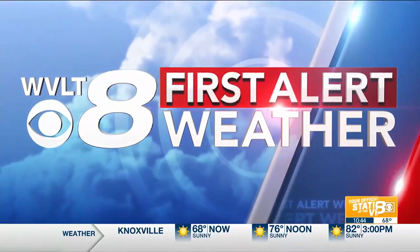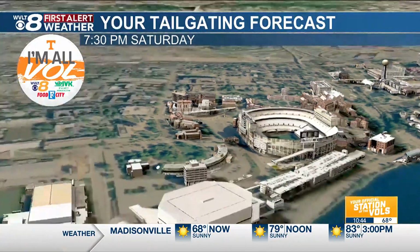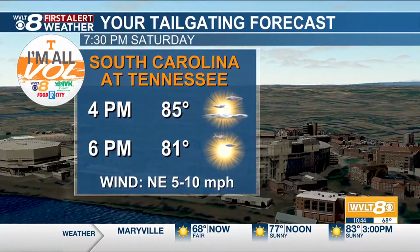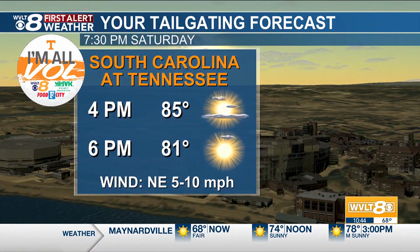Hey, good morning. I'm meteorologist Ben Cathey. We are at a very sunny, incredibly beautiful Neyland Stadium. The Vols letters behind me, the Tennessee River, a little less foggy than it was just a few minutes ago. This is what you're here for. 1045, your I'm All Vol forecast for the tailgaters specifically. We are looking down at TBA at Neyland at the Rowing House, 85 by 4 o'clock. That is our traditional high time for the last day of September. Your October forecast coming.